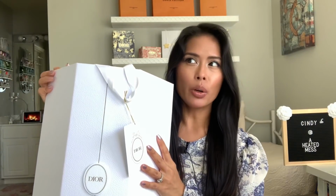Hey everyone, today I will be unboxing the new Dior Luxury Beauty Advent Calendar for 2020. I have it right here. I got this direct from the Dior website, and I don't know if it'll be available at other retailers. I know that last year Saks had this in store. I checked with Neiman Marcus and Saks and they didn't get it yet, and it wasn't on their site. And so when this was available on the Dior website, I just went ahead and ordered it.